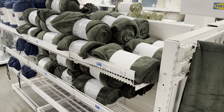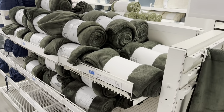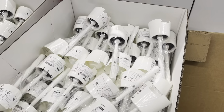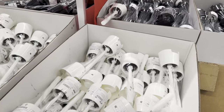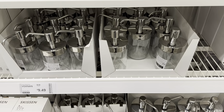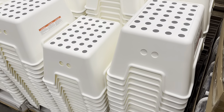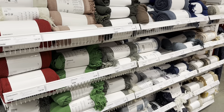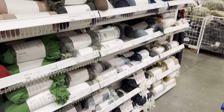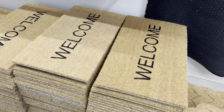If you need a throw blanket for your house. Excuse me. This is your place right here. Toilets aren't gonna clean themselves. You got your choice, black or white. It's for the lotion. If you need a step stool, here they are. It's kind of like the squatty potty. Throw blankets. It never ends. There's so many. Welcome.